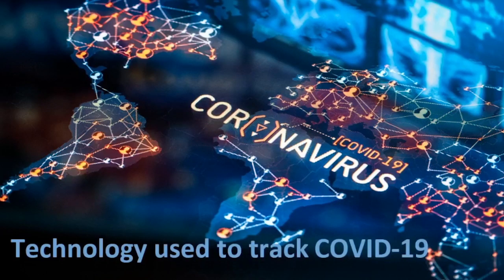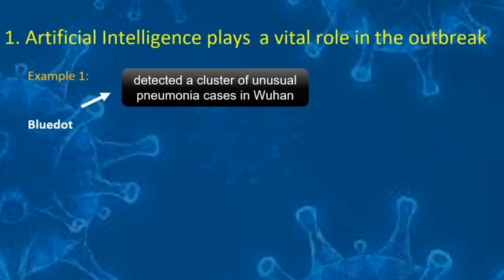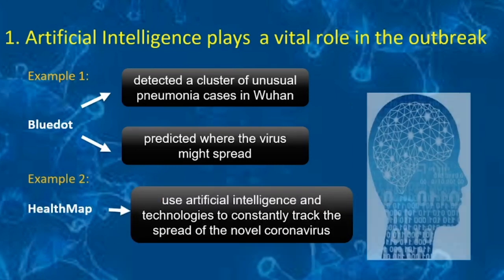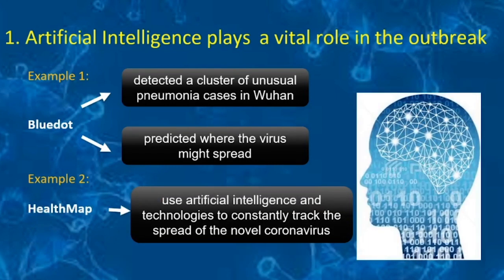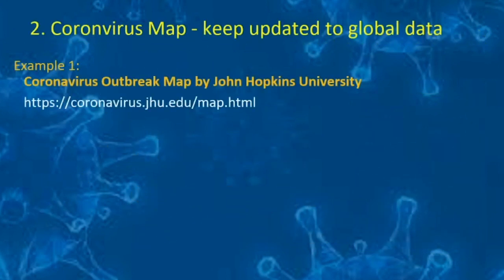Technology used to track COVID-19. Artificial intelligence plays a vital role in the outbreak. First example is BlueDot, which detected a cluster of unusual pneumonia cases that December in Wuhan and accurately predicted where the virus might spread. Another example is HealthMap, a digital map using artificial intelligence and other technologies to constantly track the spread of the novel coronavirus. There are also some coronavirus maps to keep the global data updated.